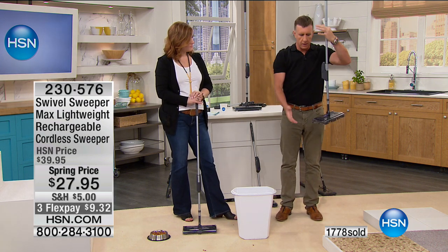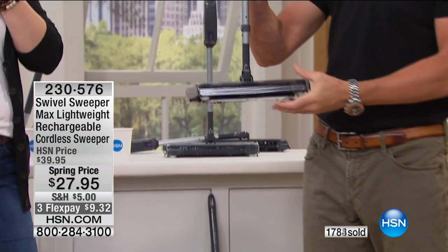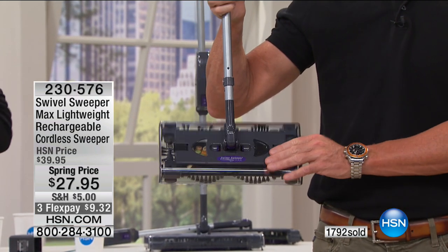If it does get really dirty, take the bristle bars out every few months. Just give it a little once over, and this little guy will last you for years, and you won't be down on your hands and knees with a dustpan and brush or an old vacuum cleaner. You will be loving your Swivel Sweeper.